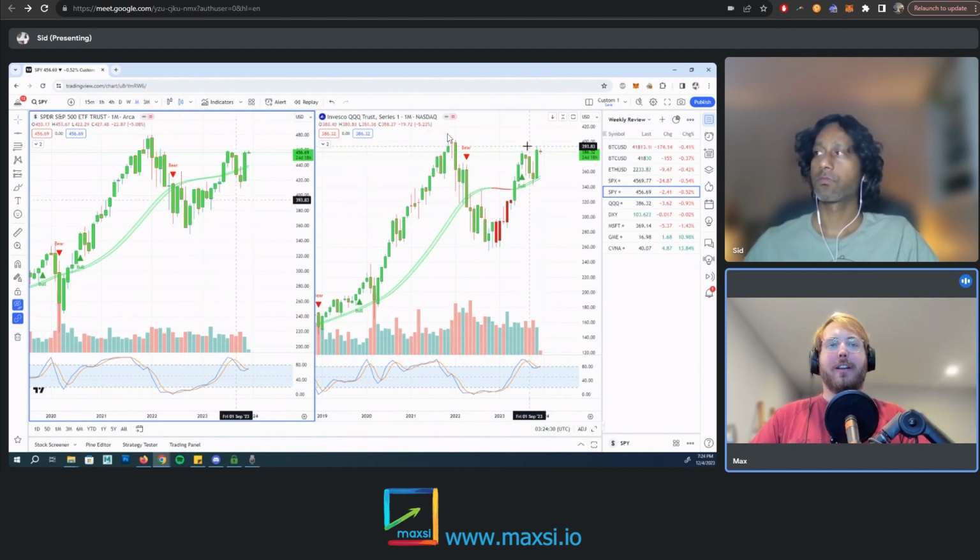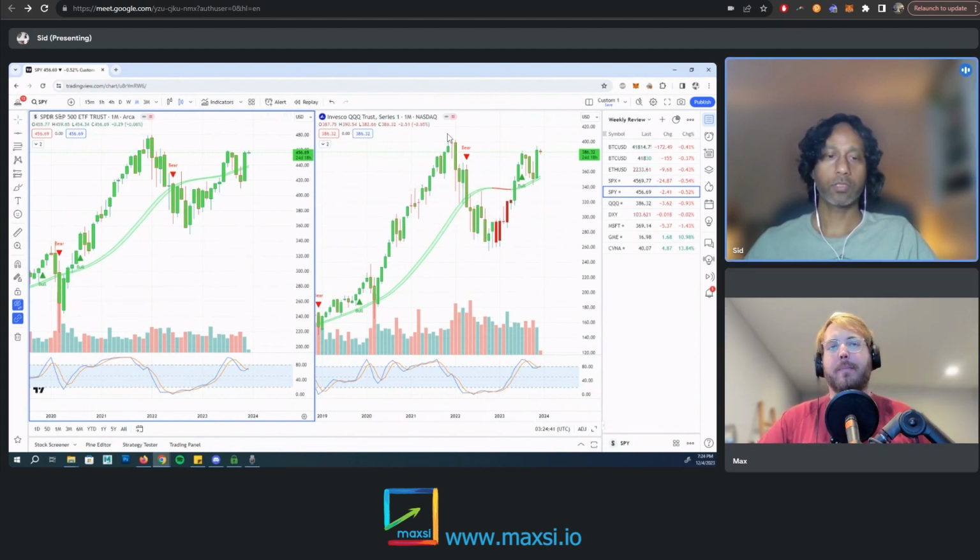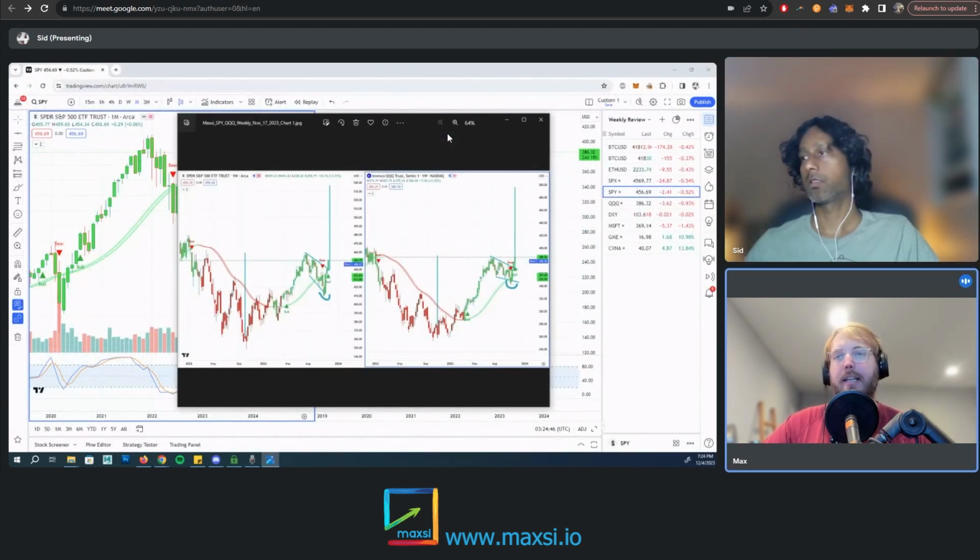For the stock market, we're basically seeing what we had called out almost a month ago when we were looking at the cup and handle pattern. Since both of these were trading, let me see if I can pull that up. Yeah, there it is. Perfect.